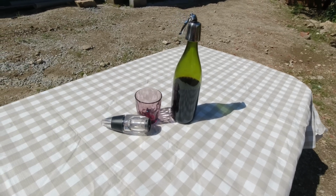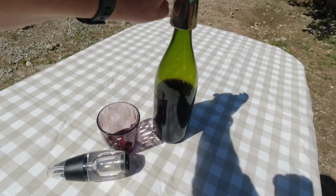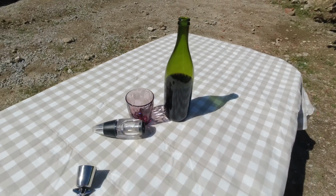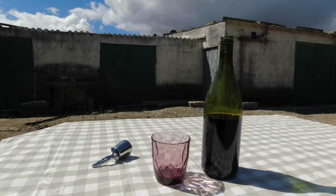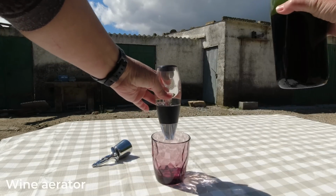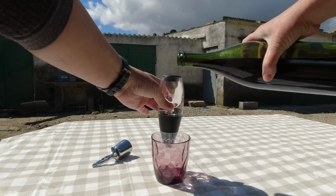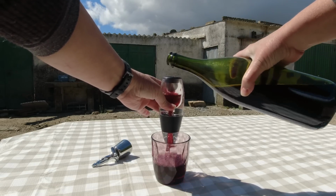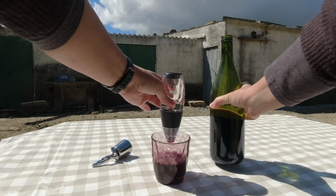The wine itself tasted pretty good. I was quite impressed actually with what it turned out as. It's a fruity wine that has depth to it as well. The only thing that is a little bit different to what you would expect from a bought bottle of wine is that it still contains a little bit of bubbles on the tongue, but that should settle in time.